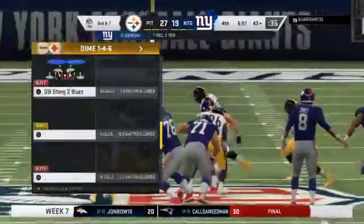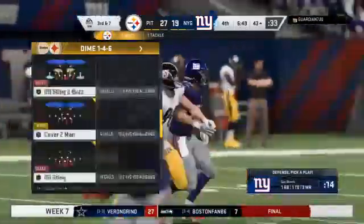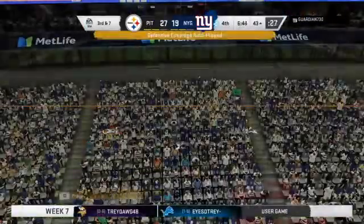It's 3rd down. Well, they're unable to convert that into much, but it's never a bad idea to try to get the ball into a tight end of his caliber's hands and see what kind of disruption he can cause.